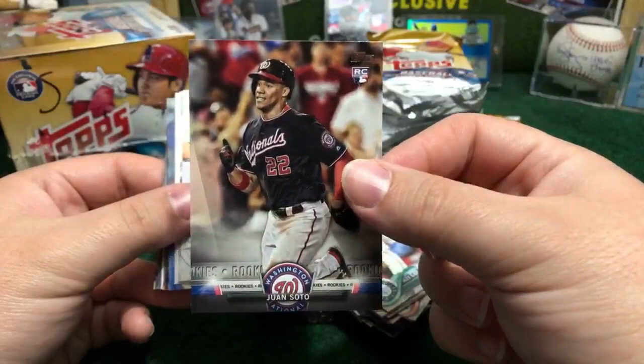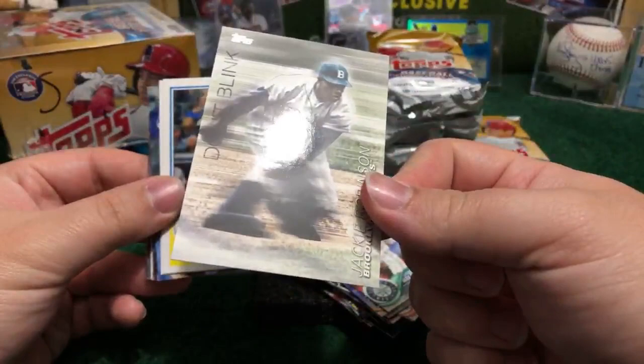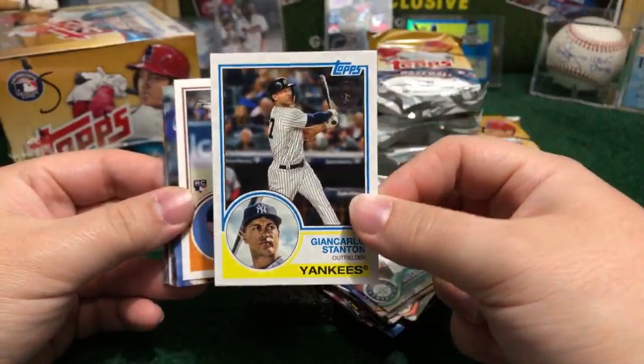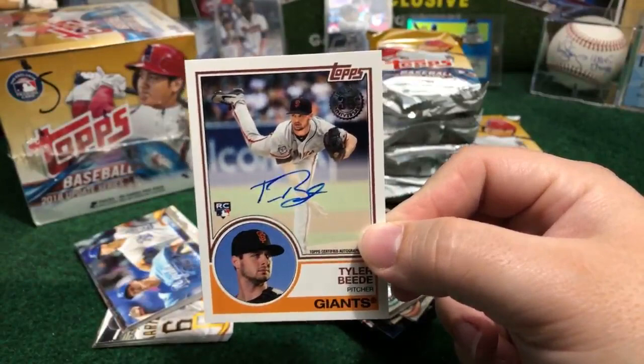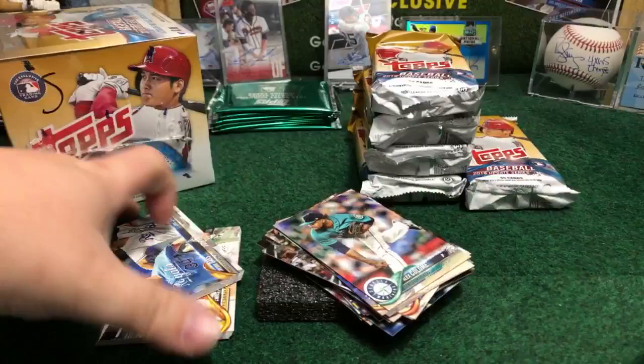Venezuela International Affair, Gleyber Torres, beautiful card for the Yankees, Jackie Robinson, Giancarlo Stanton with the Yankees, and the ink is coming right behind this. It is Tyler Beard, Giants. San Francisco Giants having a nice, nice auto right here. Austin, congrats, buddy. Congrats, bro. Beautiful card right here. Rookie card, Tyler Beard with the Giants.